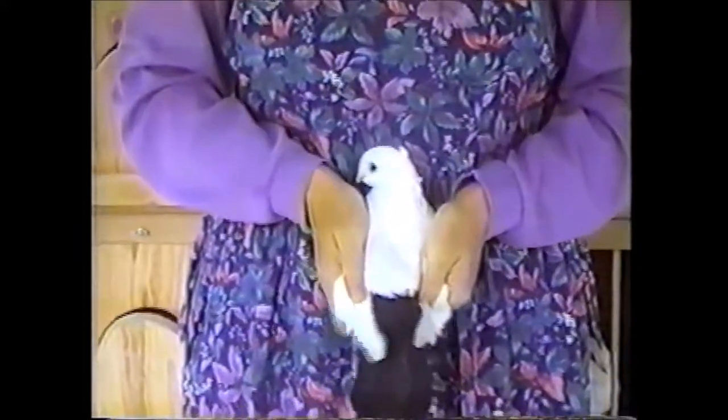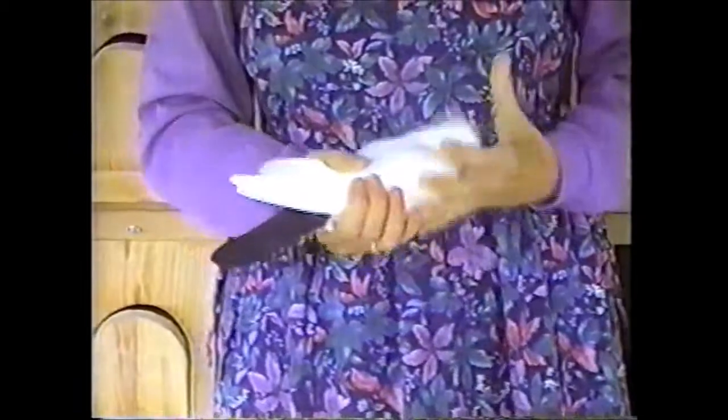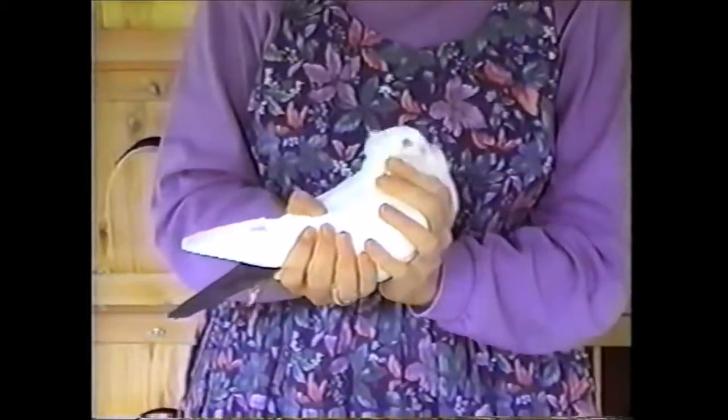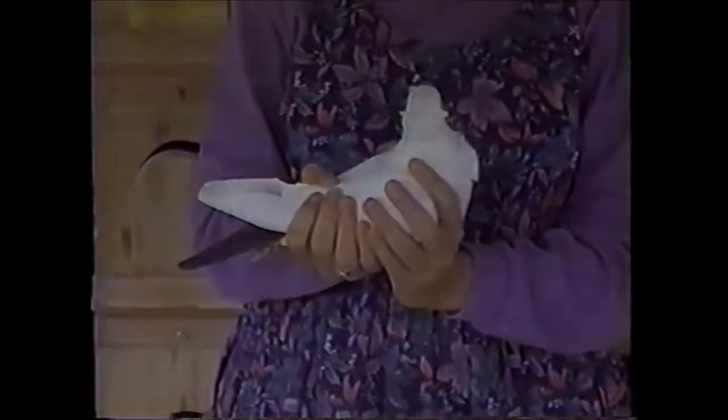You also like the line to be real distinct. This goes in a little bit here, but it's a nice black color. One interesting thing about the tail-marked birds is that although their heads are kind of pointy, and we're trying to work on that, they tend to have much better frills than the shield-marked ones, and there's a pretty frill.